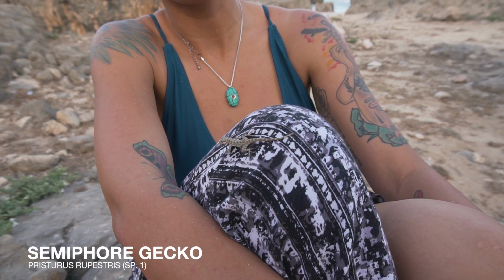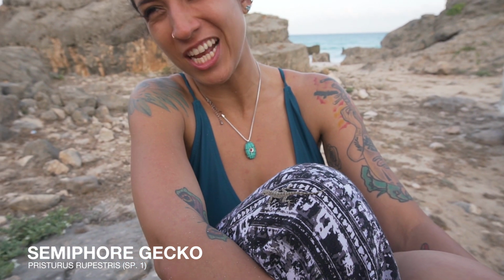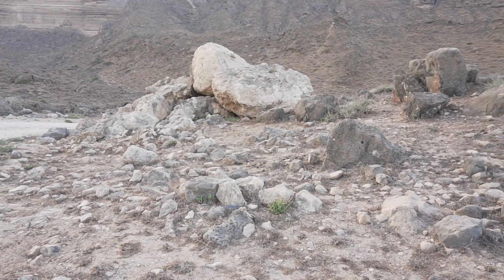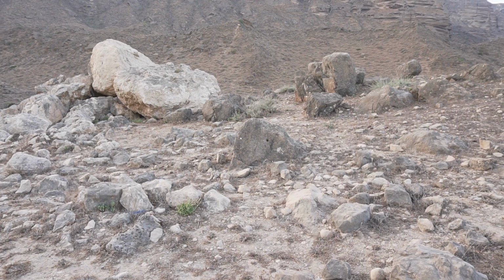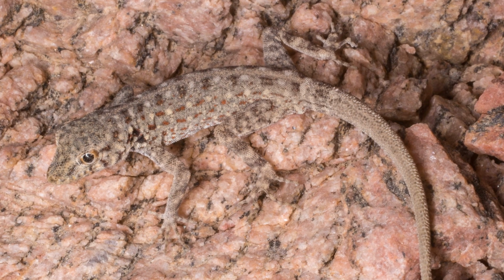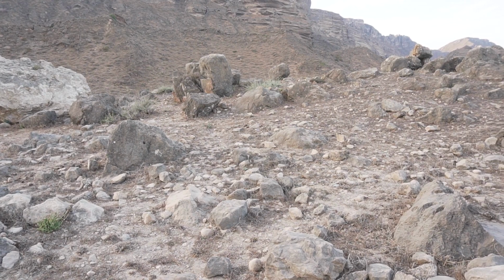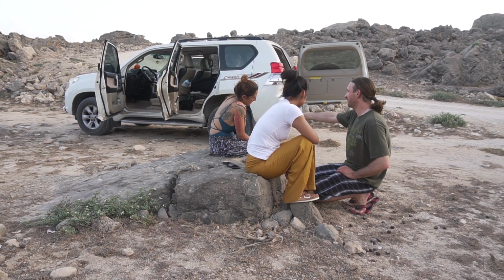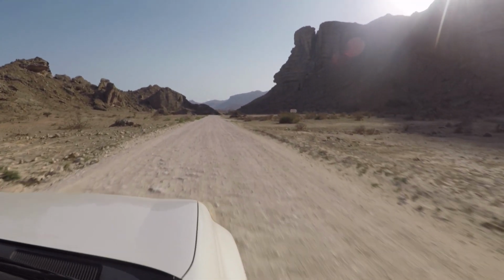Pristurus rupestris on a Jess. So this is the habitat of Pristurus rupestris. Kind of broken ground with larger and smaller rocks. We're in southern Oman right now, about 15 miles from the Omani-Yemeni border. So Yemen is just to the south of us, or just to the southwest of us.